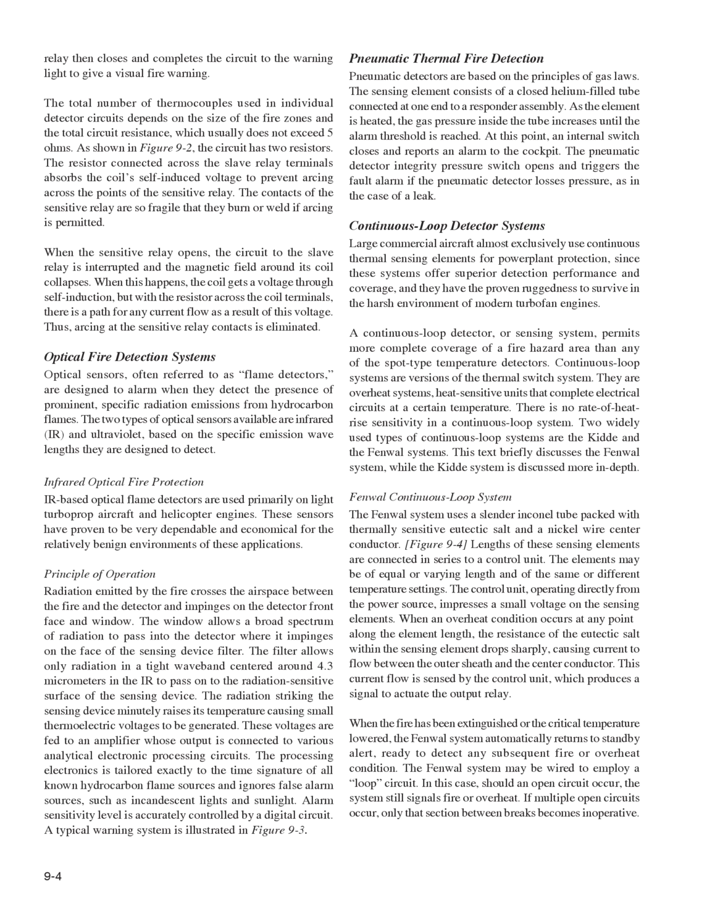Pneumatic thermal fire detection. Pneumatic detectors are based on the principles of gas laws. The sensing element consists of a closed helium-filled tube connected at one end to a responder assembly. As the element is heated, the gas pressure inside the tube increases until the alarm threshold is reached. At this point, an internal switch closes and reports an alarm to the cockpit. The pneumatic detector integrity pressure switch opens and triggers the fault alarm if the pneumatic detector loses pressure, as in the case of a leak.